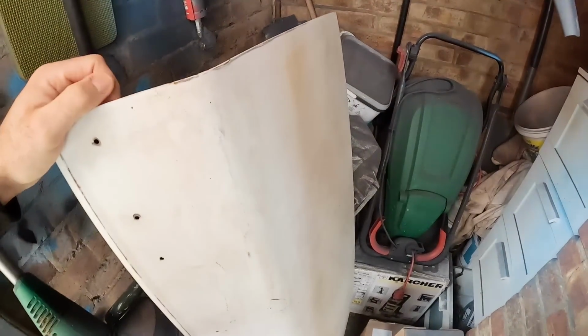I've got the boot here. I haven't started prepping the inside of that yet, but when I do start cracking on with it, I will show you guys what I find.